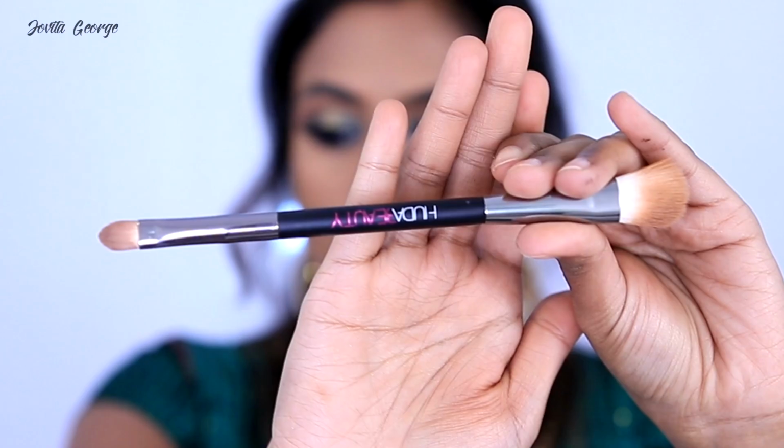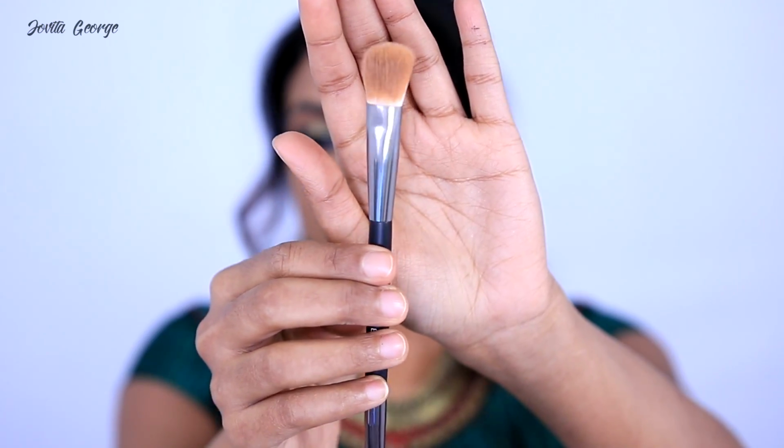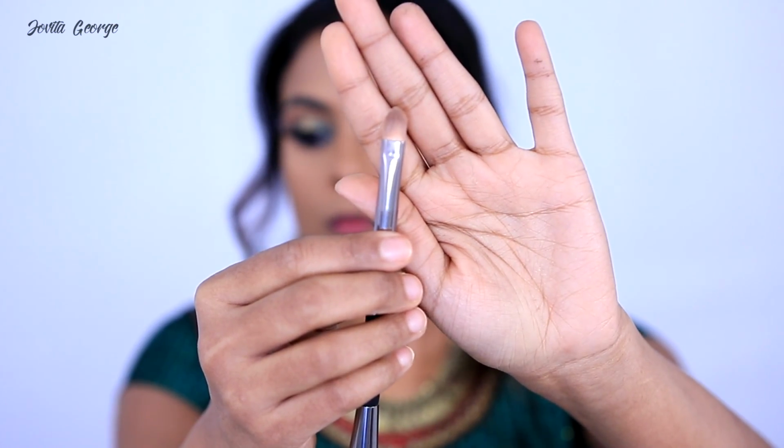Now when it comes to the brush that it comes with, this is actually a really good concealer brush, but this can't, in my opinion, be used with these concealers. This brush is a little stiff as well, and the concealer formula is a little stiff as well. It takes a lot to spread it out because it sets by then.